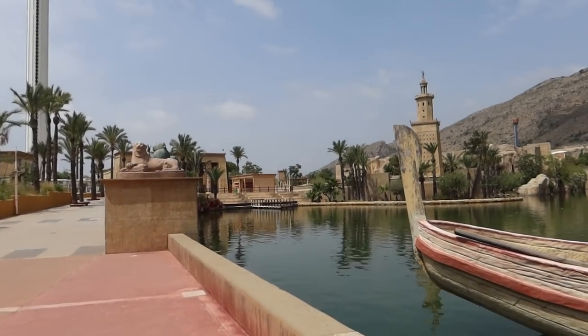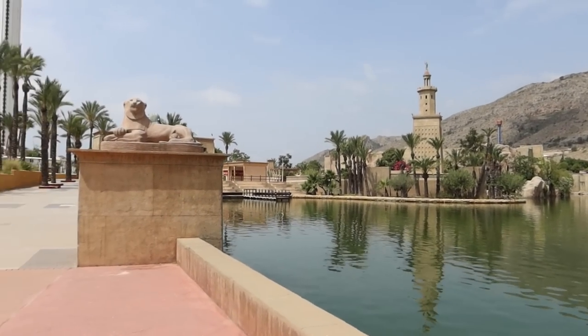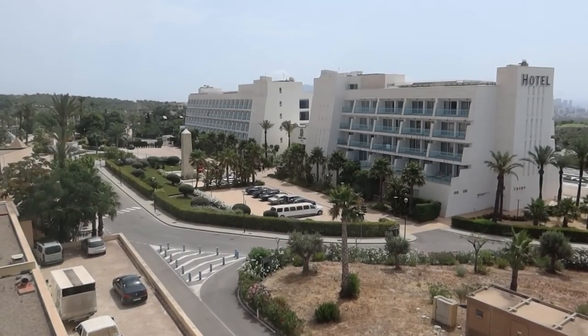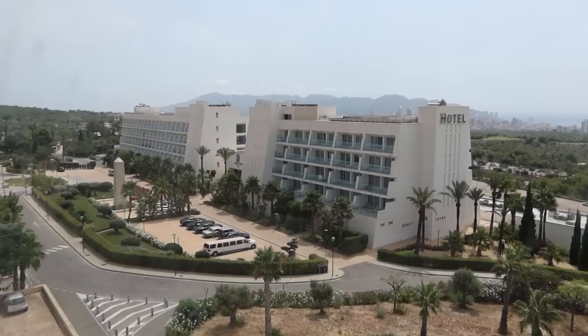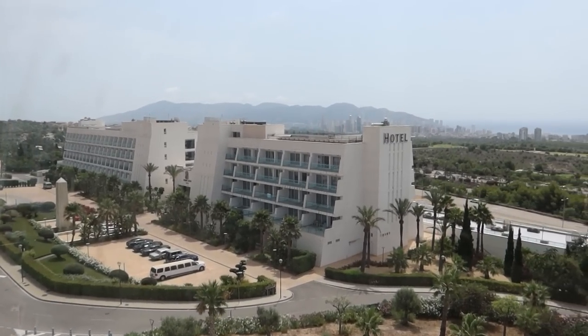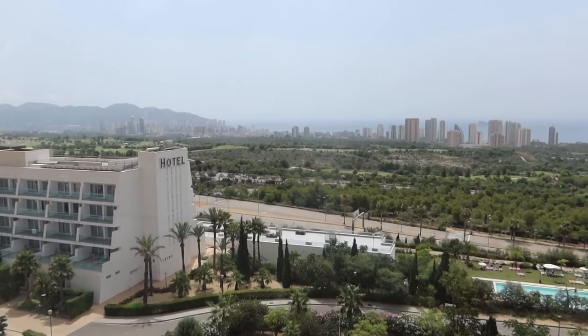This is the huge Egyptian area all the way around here, which is beautiful. And here we are making our way up. You've also got the on-site hotel here at Terra Mítica, the Grand Luxor. Just there, looks quite nice, doesn't it? And there's a view of Benidorm itself just over there.